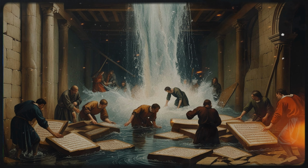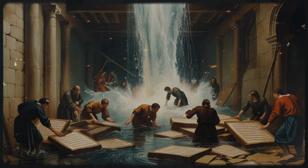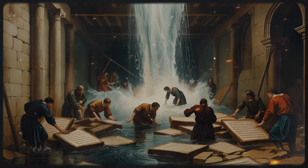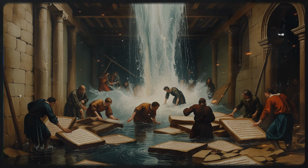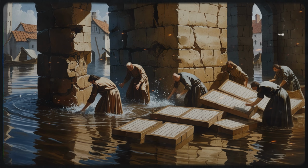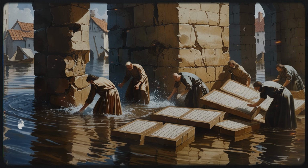The collection wasn't limited to local knowledge either. Babylonians were shameless knowledge hoarders. Diplomatic missions often came home not just with treaties but with stolen wisdom, foreign tablets, captured libraries from rival cities. Knowledge was power, but it was also loot.